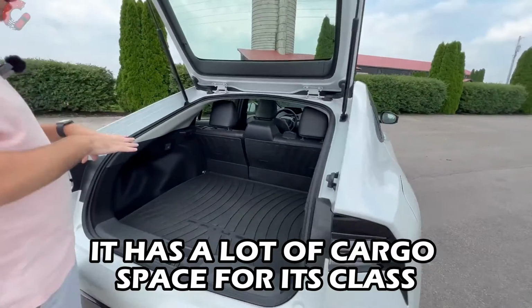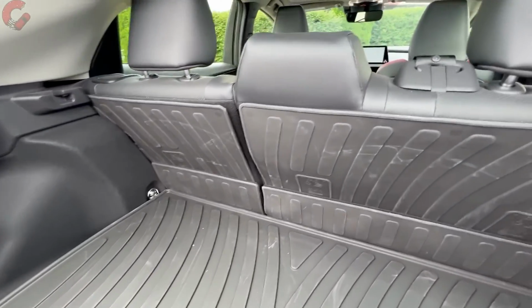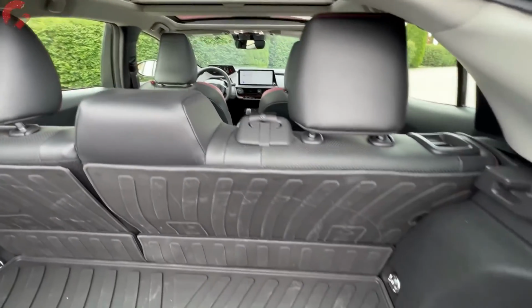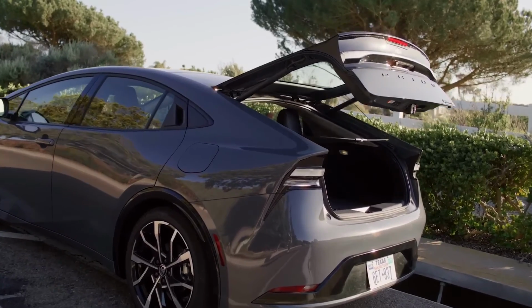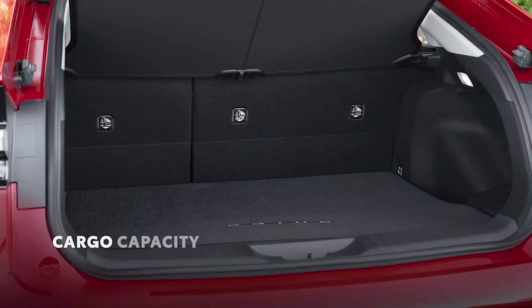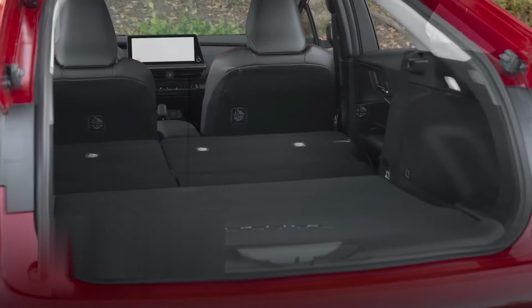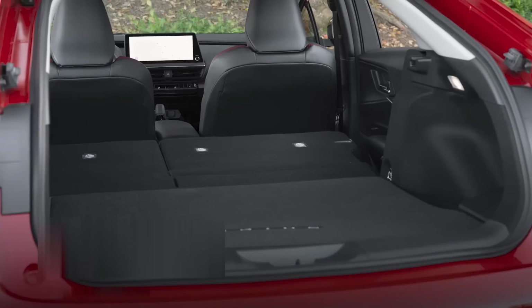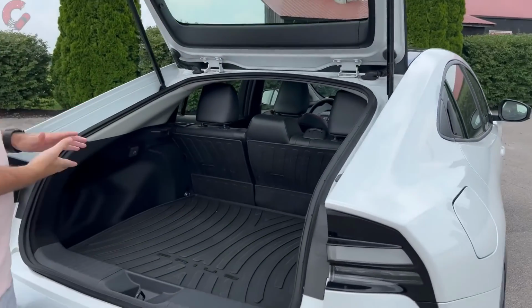It has a lot of cargo space for its class. The Toyota Prius Prime competes in the hybrid car class, and there are a lot of vehicles that don't offer a lot of cargo space in this segment of the market. Despite its unique body style, this car is not one of them and offers ample cargo space in its cabin. You get 20.3 cubic feet of space behind the rear row of seats, and you can increase this to 26.7 cubic feet if you fold the rear row down. A power liftgate is optional, with a manual one coming as standard.